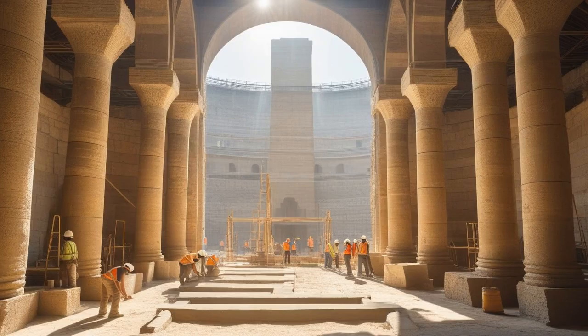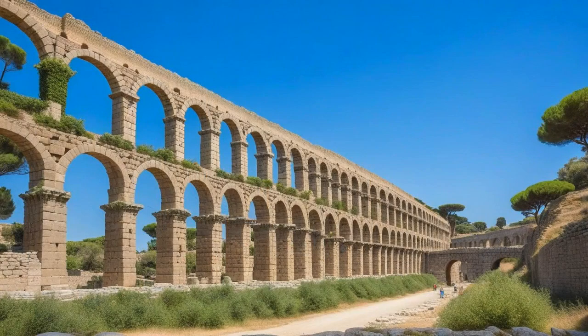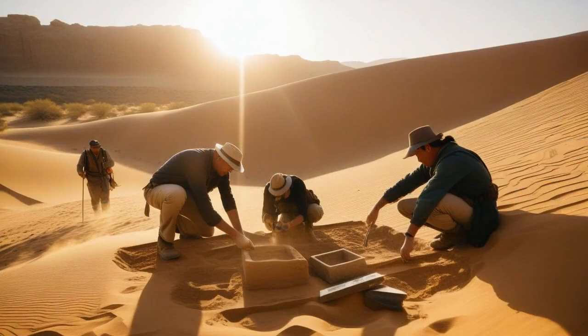The legacy of these achievements endures, challenging us to understand the wisdom of our ancestors. Every stone, every arch, and every ramp tells a story of collaboration, innovation, and a deep connection to the world around them. The wonders of ancient engineering remind us that, despite the passage of time, the human spirit remains resilient and inventive. In examining these incredible feats, we are left with more questions than answers.